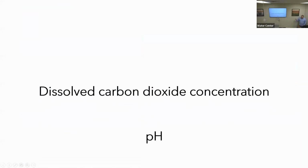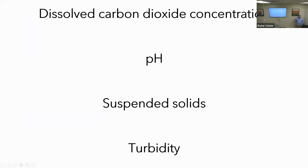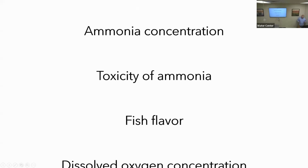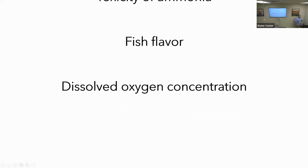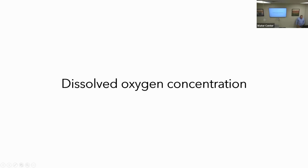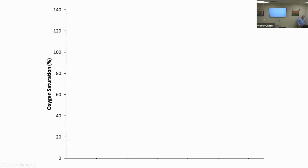Phytoplankton control a lot of stuff in these ponds. Dissolved carbon dioxide, which of course changes the pH, and the solids, turbidity, the concentration of the ammonia, the toxicity of the ammonia, how the fish taste, and of course, dissolved oxygen concentration, which is the most important, I think, and one of my favorite aspects of the ponds. They really do a lot of work in those ponds, and they really change everything out there.